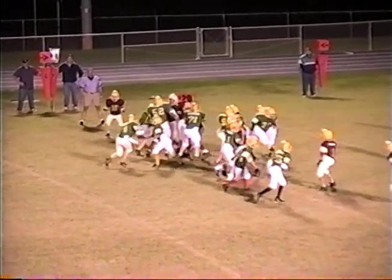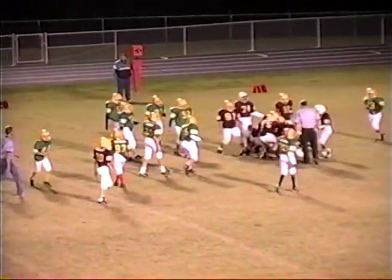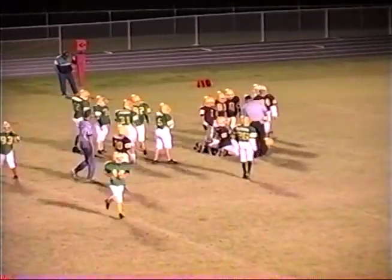Man in the slot on the right side. One receiver split wide to the right. Just one man in the backfield, and he'll get the carry. That's Britton Seth Edwards, and he gets good yardage.